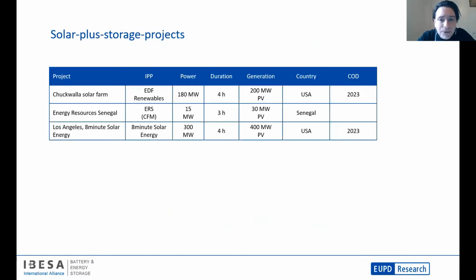So throughout my research, I tried to identify some projects which are based on solar plus storage. Here, I list 3 for reference. We have 2 projects in the US and 1 project in Senegal. I'm not quite sure if the project in Senegal is a microgrid. Nevertheless, I found it interesting because it's developed by ERS and CFM, a company based in South Africa. I don't want to spend too many words on this slide, so we can switch to the next one.